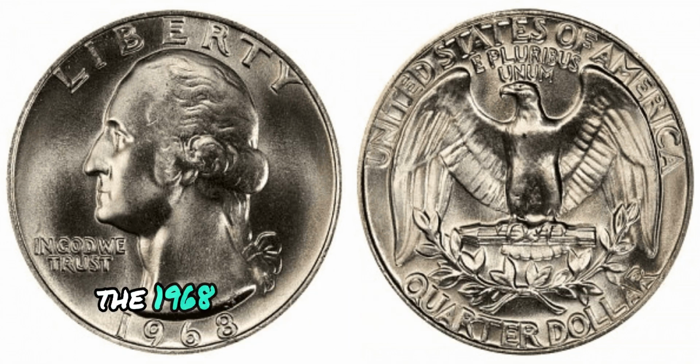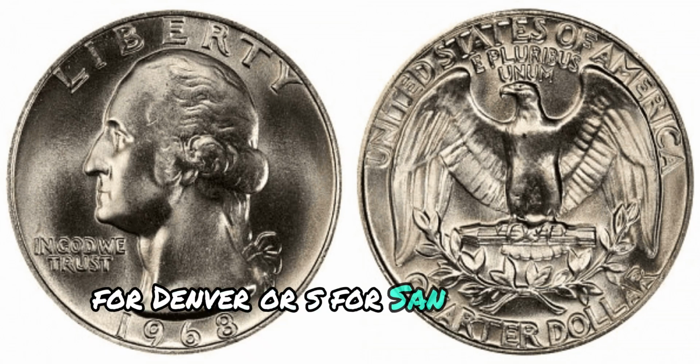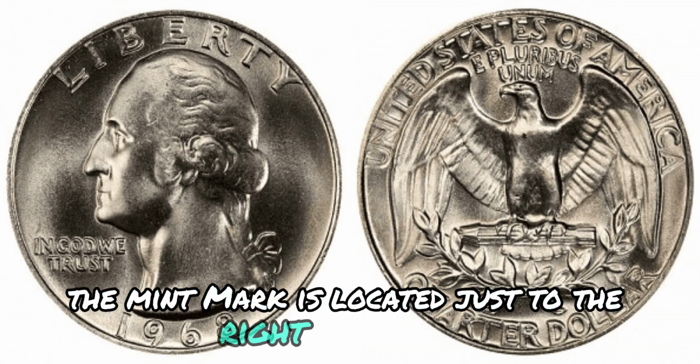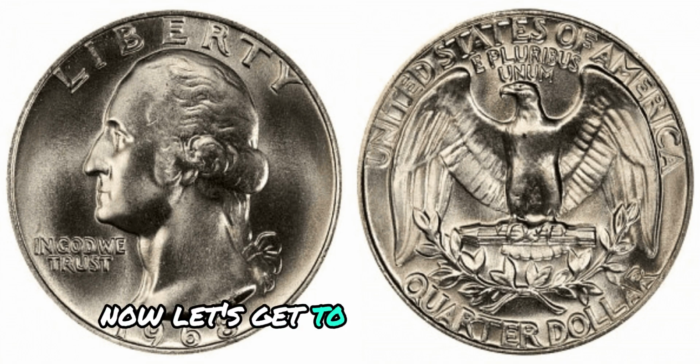The 1968 quarter can come with a mint mark of D for Denver or S for San Francisco proofs. However, Philadelphia quarters had no mint mark. The mint mark is located just to the right of the bow in the wreath under the eagle's tail feathers on the reverse side. Now let's get to the big question.